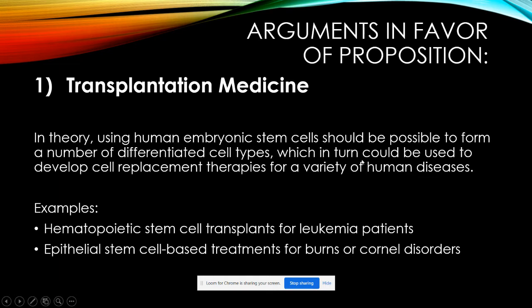First I'm going to talk about the arguments in favor of the proposition. The first one is transplantation medicine. In theory, using human embryonic stem cells it should be possible to form a number of differentiated cell types, which in turn could be used to develop cell replacement therapies for a variety of human diseases. Already we have some of these in practice. For example, in leukemia patients, there are hematopoietic stem cell transplants that can be used. Another example is epithelial stem cell based treatments for burn victims or patients with corneal disorders.